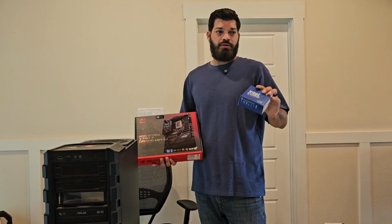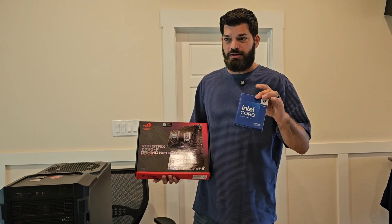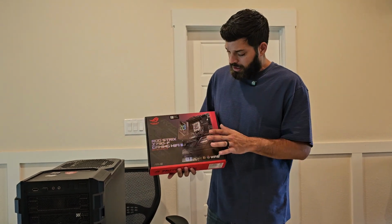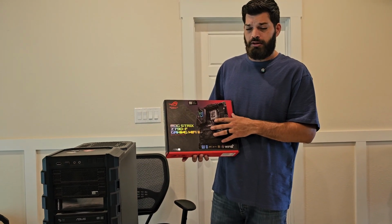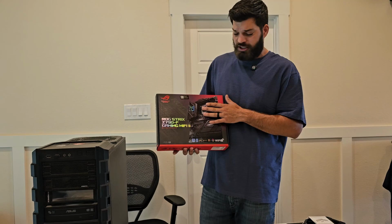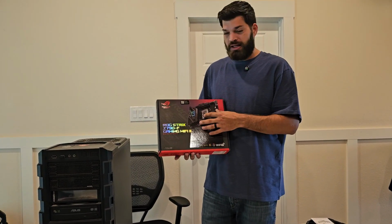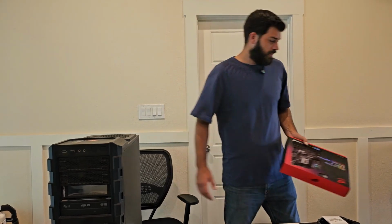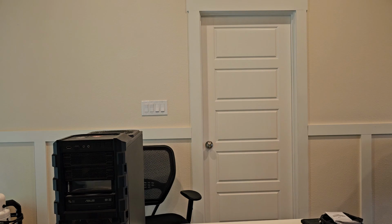This supports 12th, 13th, and 14th generation LGA 1700 processors. I'm really hoping that Intel will keep the LGA 1700 chipset for at least 15th, maybe even 16th gen. Because if that's the case, this might actually last me about 10 years. But wait, there's more.